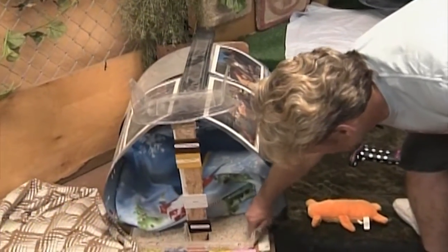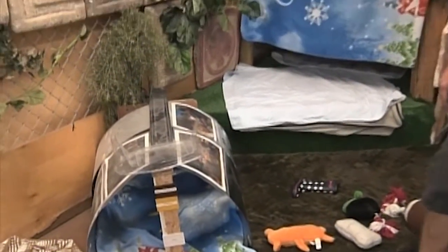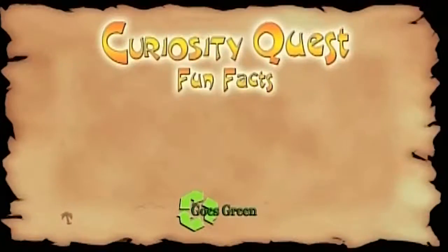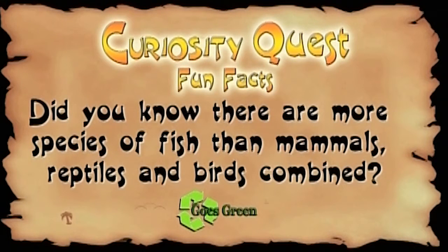That is so cool. So it's made of reused things? Reused and recycled things that would have been going into the trash. Instead, they put them together and made a fun little cave for Jay. Very cool. Fun fact. Here's your fun fact. Did you know there are more species of fish than mammals, reptiles, and birds combined?